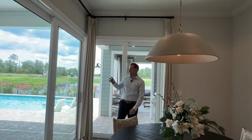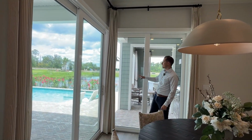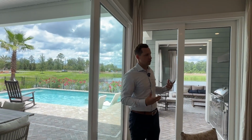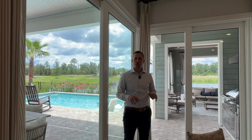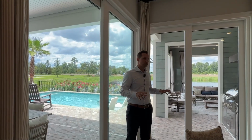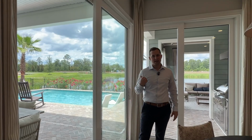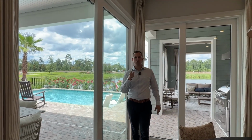And then I also love the fact that you have all these sliding glass doors, so you get tons of natural light when you're back here as well. So you never feel like it's dark or gloomy. It just has a great look and feel across the board. That being said, let's now go outside, because that's one of the best features of this house that I want to show you right now.